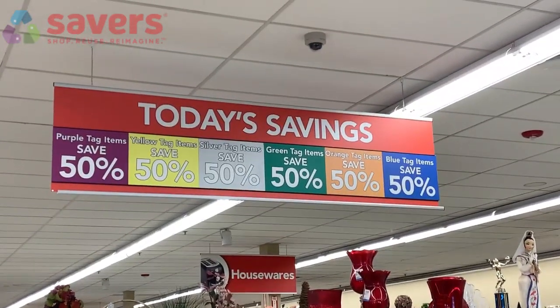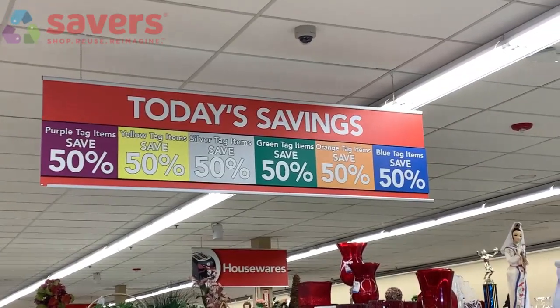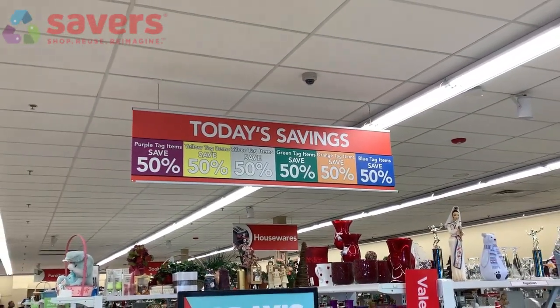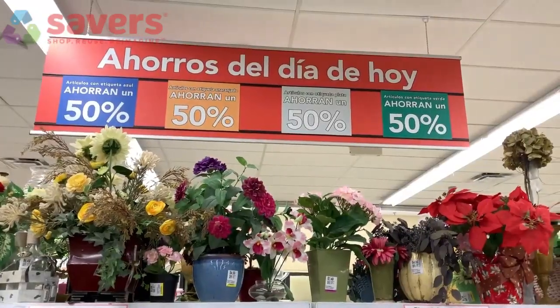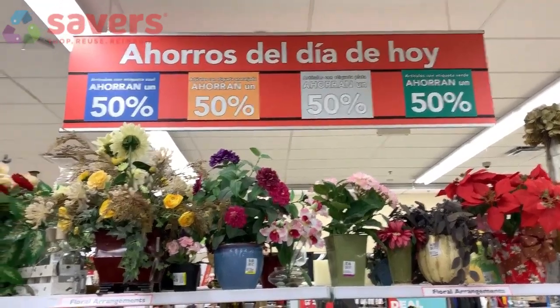So the tag color sale of the week does change every day. Always check when you walk in, and this really goes for any thrift store. Check to see if there are any deals or sales that day. They will be posted as soon as you walk in, usually as you look up, and I'll throw some clips in here, there'll be a bunch of different colors that will be the color of the day, of the week, however your Savers or Value Village decides to tag their items. So again, as I've mentioned before, the red tags, you can use your coupons on those.